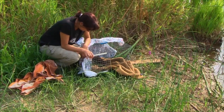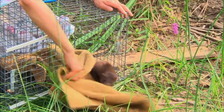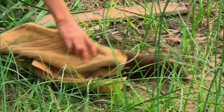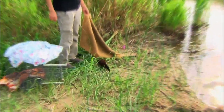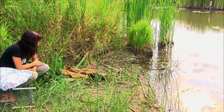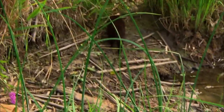Somehow, cradled in his towel, this otherwise aggressive mink appears much less threatening. After all, he's only ever known the shelter of Toronto Wildlife Center. Now it's up to him to make this new habitat his home. Just as it looks like he's ready to go forward, he comes back to his towel one more time. Towel. And then, finally, he disappears into the thicket.